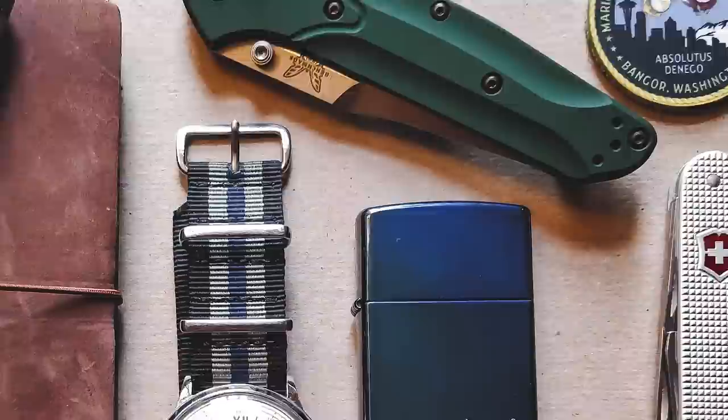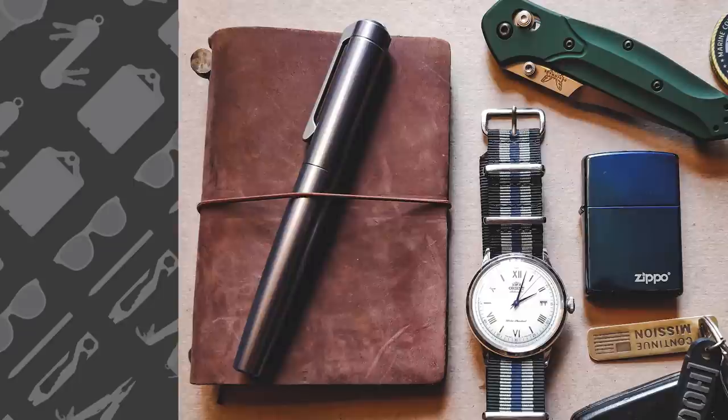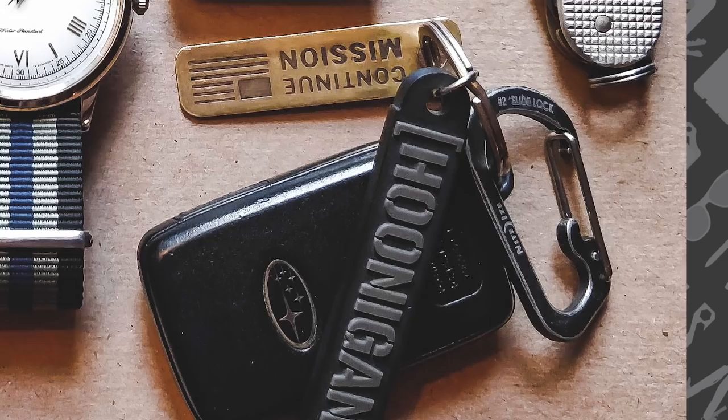The watch below that is the Orient Bambino. He wears that on a navy black and gray NATO strap. He also carries a blue ice Zippo with a brass insert, and his pen of choice to the left of the photo is the Caras Custom fountain pen, which is on top of a Midori Traveler's notebook. To the far right of the photo is his Victorinox Cadet Alox, and above that is the Challenge Coin poker chip. To the bottom of the photo are his keys, which he doesn't say much about, but there is a Hoonigan keychain and a Continue Mission keychain.